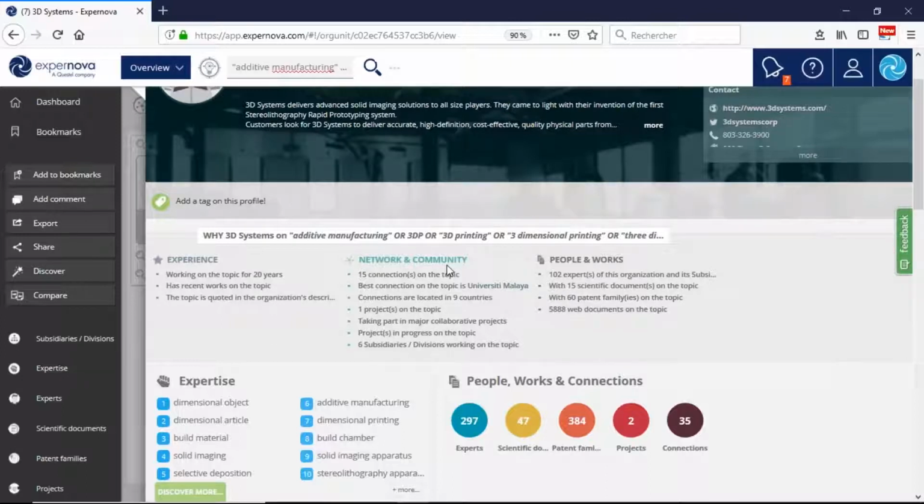And finally, in the networks pane, we can see that 3D system has 15 collaborations with different organizations on 3D printing. So before I show you the collaboration network, let me show you that you have the name of the best connection on the topic. Here, the University of Malaysia. You can see that the connections are located in 9 countries, which gives you an idea of the influence of 3D system on this topic.